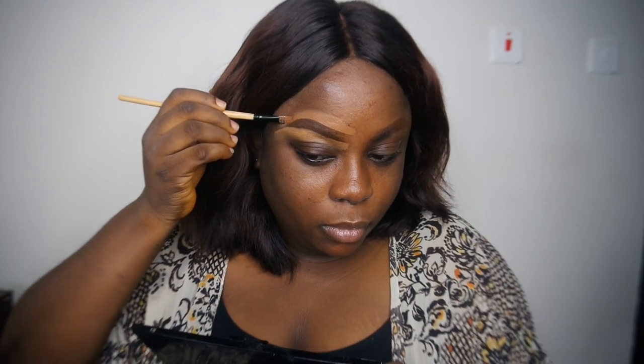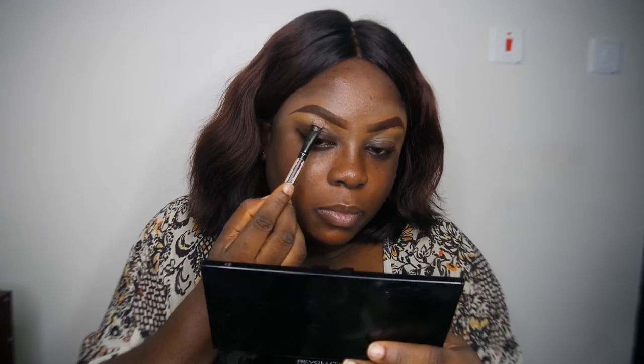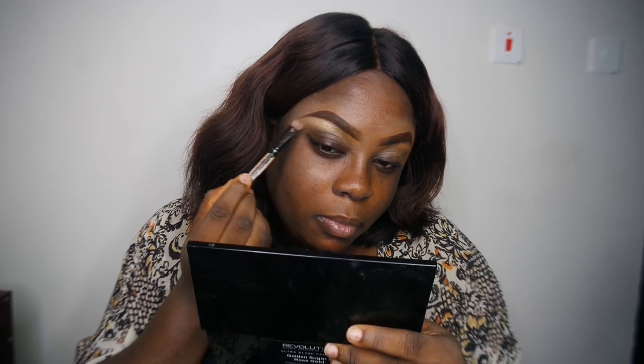looking like a lady. Anyway, I did the other brow off camera, and now what I'm basically doing is highlighting my brow bone using this Golden Sugar 2 palette by Makeup Revolution. Oh my goodness, sometimes it can be so hard remembering all the names of these products, but yeah.